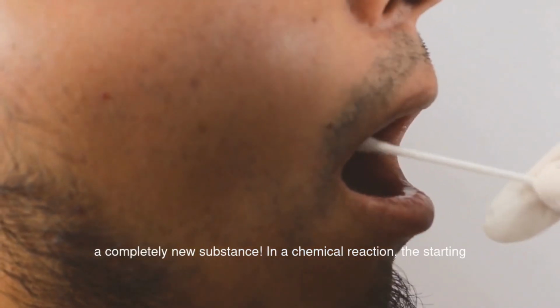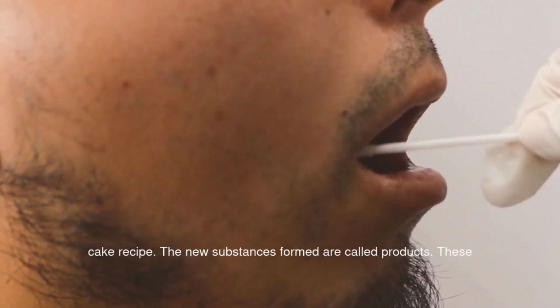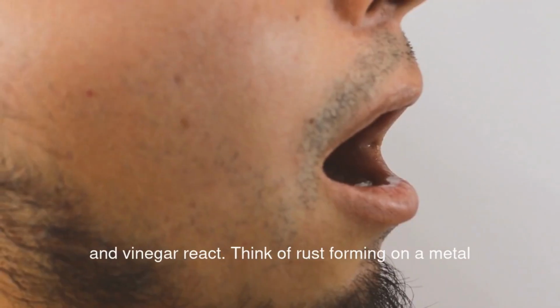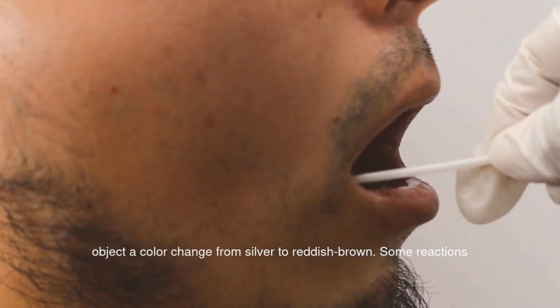substance. In a chemical reaction, the starting materials are called reactants. They are like the ingredients in your cake recipe. The new substances formed are called products. These are like the delicious cake itself, like when baking soda and vinegar react. Think of rust forming on a metal object, the color change from silver to reddish brown.